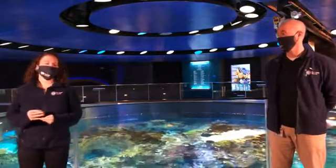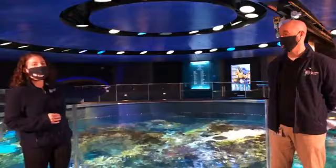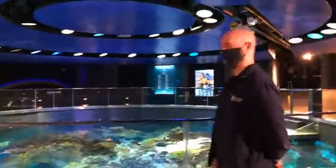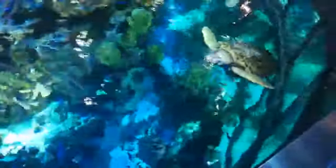So they could probably come up and rest in the big sandy beach area. I don't know if you can kind of see it in the middle of the giant ocean tank there. If they wanted to, they could certainly get up onto that, but we don't typically see them doing that. They're pretty much hanging out in the water, swimming around or resting on the bottom or on the coral in the giant ocean tank.